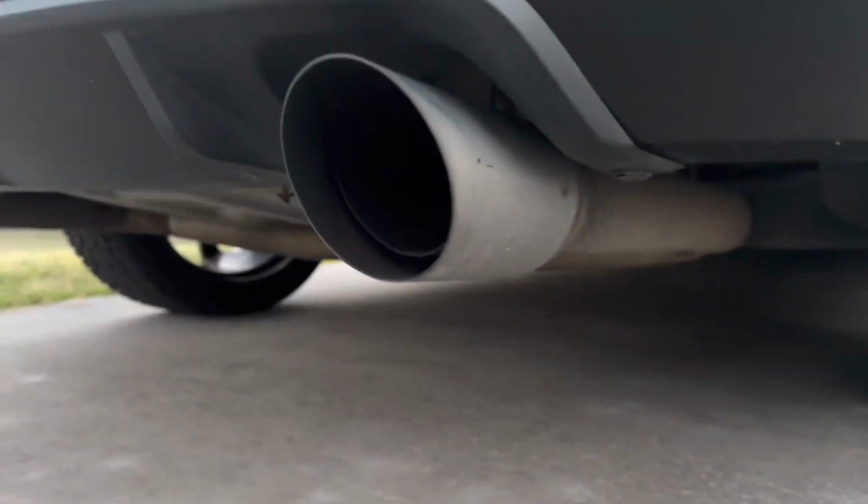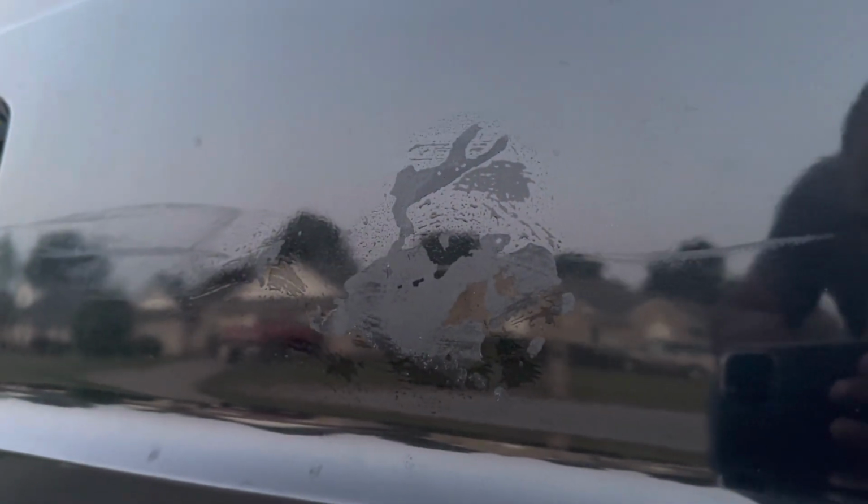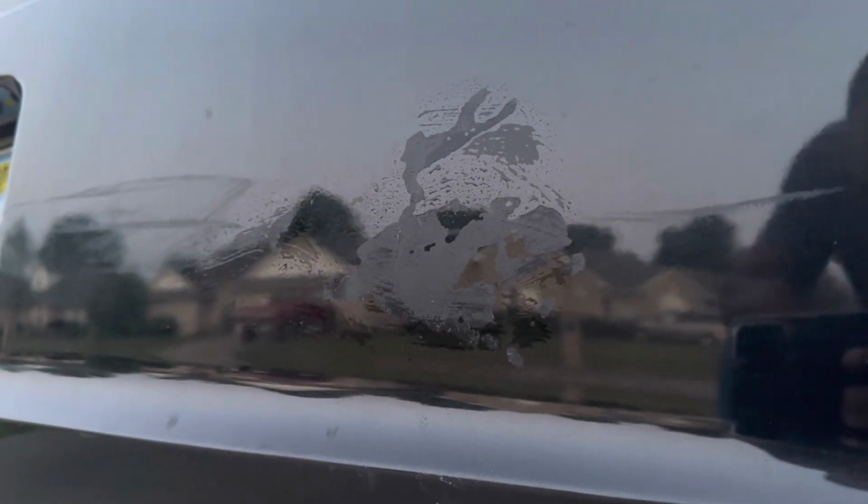All right, let me get this into context. This is the bottom bumper. We're coming up and we've got a glue up here, some kind of adhesive. Stickers were on the car. This is the next thing I've got to get off.